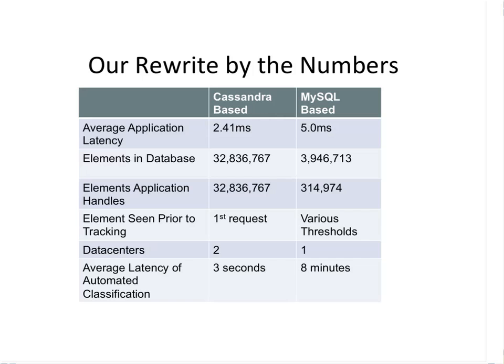With Cassandra, we do it on the first request. The first time we see anything in the field that comes to us, we start investigating and having our automated classification systems go to work. In MySQL, we may have had a threshold that said 15 different units in the field would have to report that back to us, et cetera. Pretty much doing everything we could to reduce the load on MySQL.